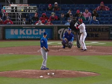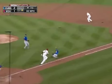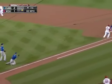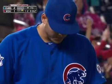One and two on Taylor. Rizzo throws and safe. Little double clutch by Rizzo. And Taylor is aboard, and they have 2 on with nobody out.